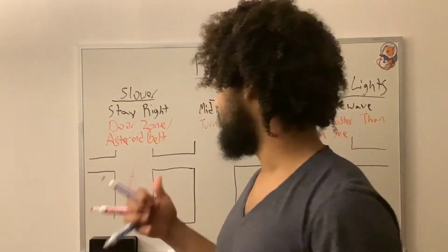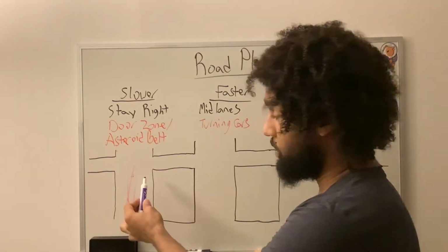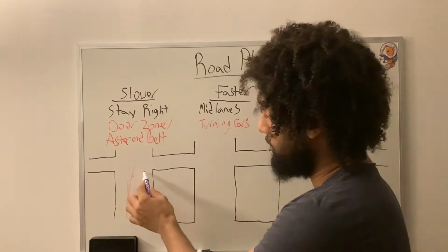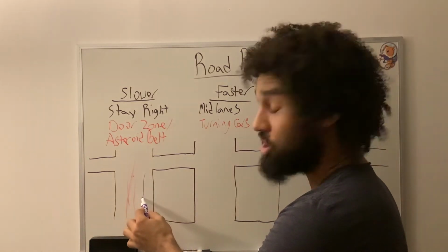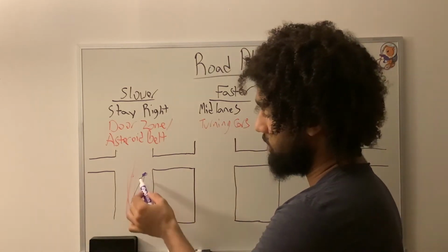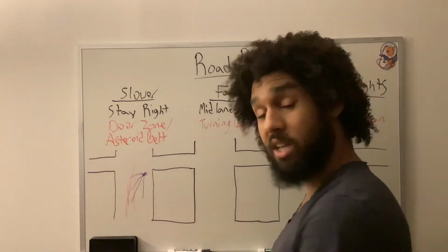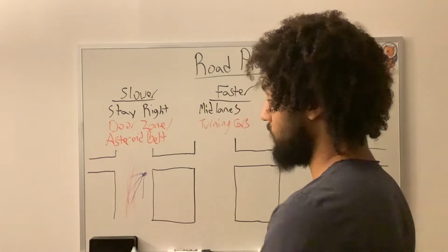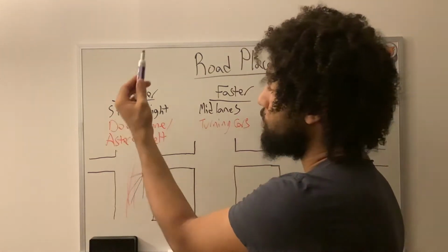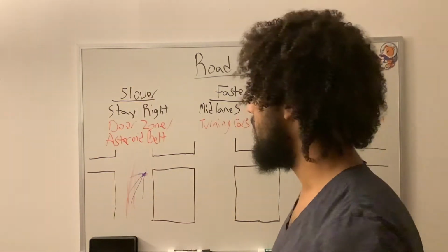So if you're moving slower than traffic, you're going to want to stay on the right side and be mindful of not just what's directly behind you, but what's on your right side and what's ahead of you. Of course, just keeping your wits about you. But when you're moving slower than traffic, you need to know what's coming up behind you.